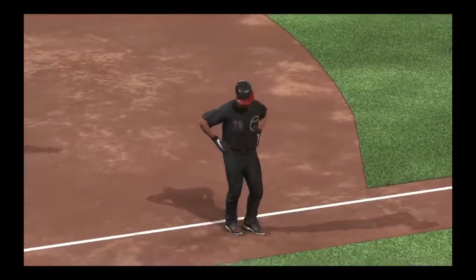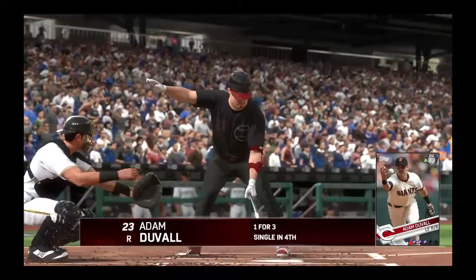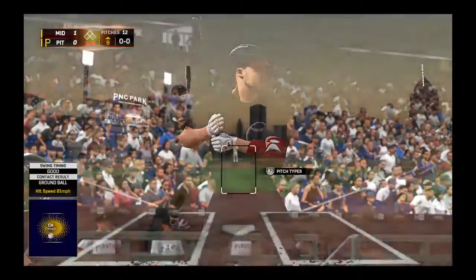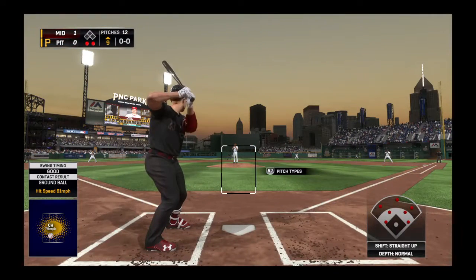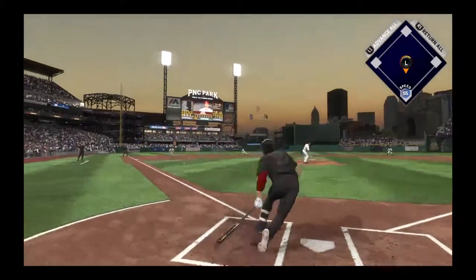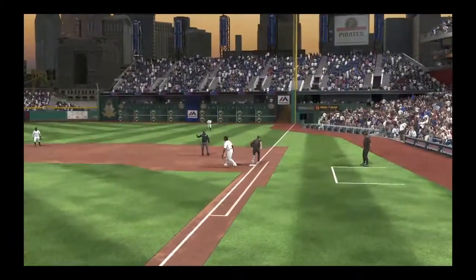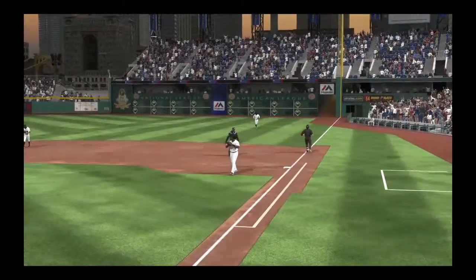2 quick outs here. Adam Duvall. So coming to the plate, Adam Duvall. He was a ground out victim last time up. First pitch of the at-bat on its way. Chopped weakly to the left. Throw to first in plenty of time, and the side is retired. So they go down without a whimper here.